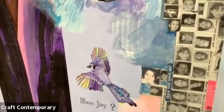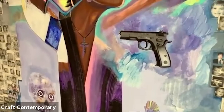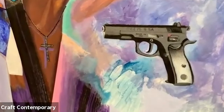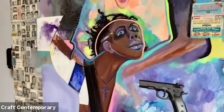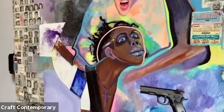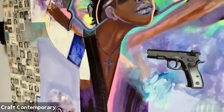The gun was hand-painted. Even the little serial numbers on the gun, mainly because of the gun violence. Going back to the figure itself, it has a pencil in the ear, symbolic of being studious or education oriented. It also has a cross, which places emphasis on the religious aspects.